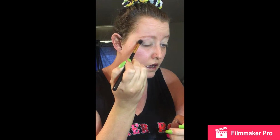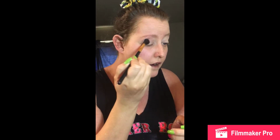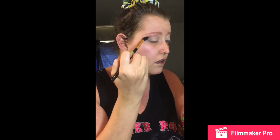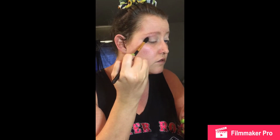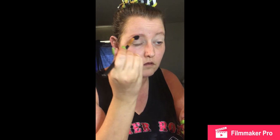and into the crease and upper lid area up towards the brow. Actually, I'm going to go ahead and take it all the way on up to that brow. And so I like to do circular and windshield washer like motions.